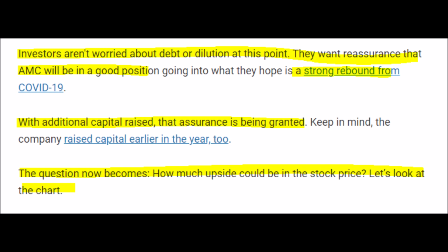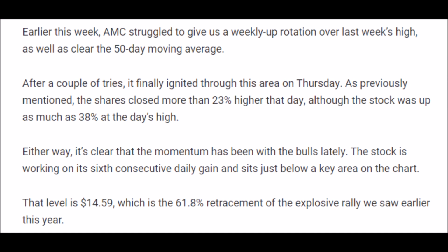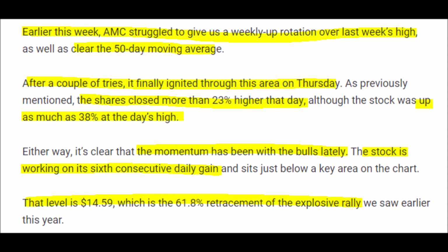Now, I will not be investing into AMC because I am a long-term investor and I do not see AMC being a good long-term hold, but if someone has a good entry price and a proper exit plan, a day trade or swing trade might be in order, but this will depend on how much AMC stock is predicted to rally.